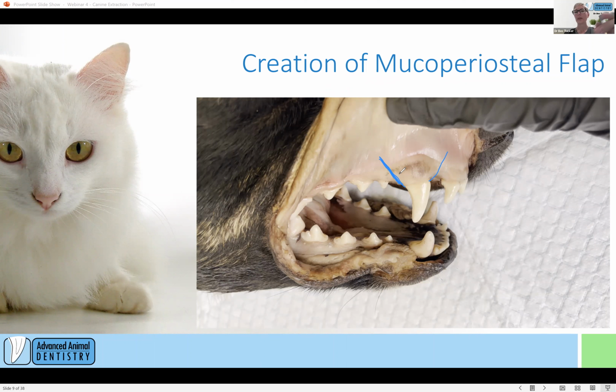But I guess in our hands these days, we find that that other flap design works really well. It gives you excellent exposure still, and it's something that you can go minimal. And if you need more, you can always increase your exposure as well. You can also extend this incision a little bit further vertically if you need to, just to reflect the tissue back a little bit further. So that's our current recommended technique for that.